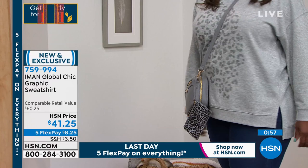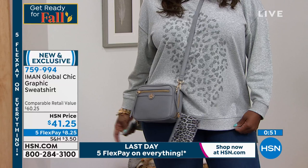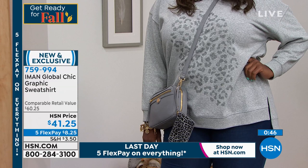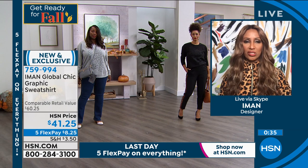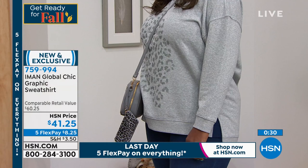Okay, so this is what I mean by this sweats. It feels like and it looks like, oh, I don't see, it looks just like a sweat. It's not. First of all, it feels and looks much more beautiful than what you're seeing on TV because you can't touch it and feel it. The animal print at the front that you don't see in the black, because it's black on black, is done intentionally so it does not scream out, right?